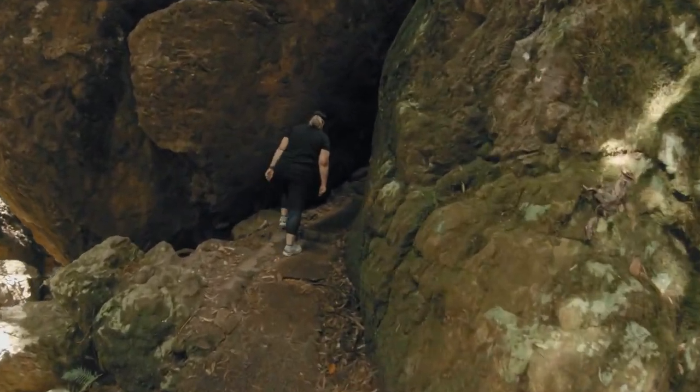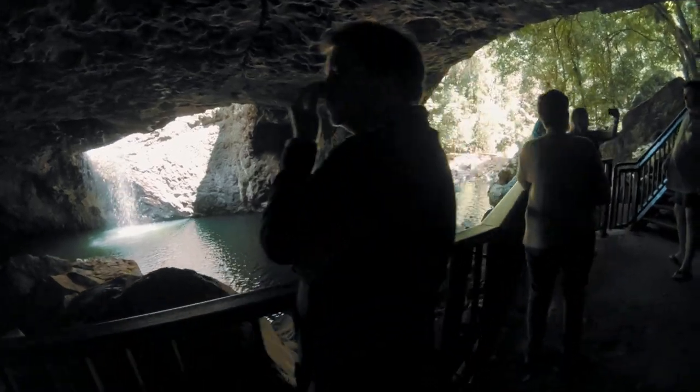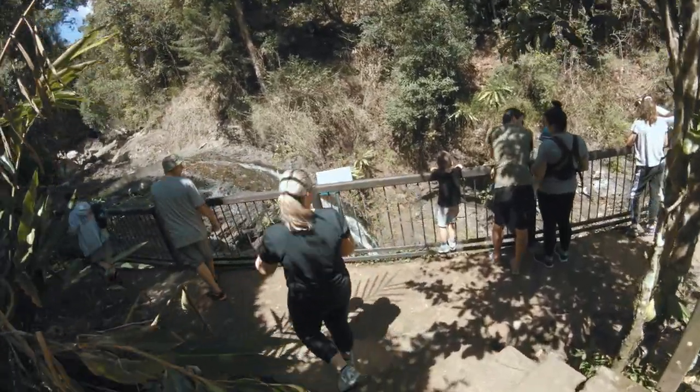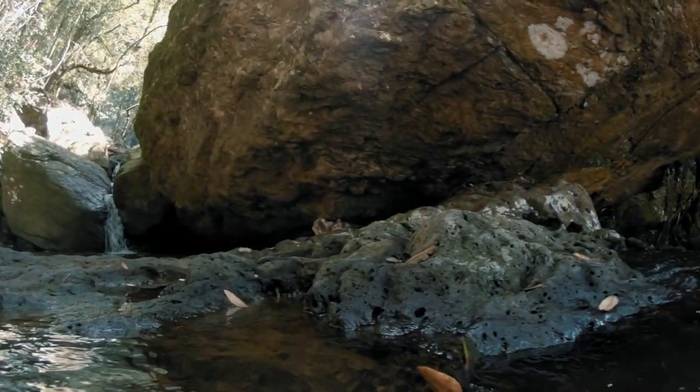so there's no excuse not to check these two walks out. The only drawback I had with Natural Bridge was the crowds. We didn't help ourselves by arriving at the walk at about 10 a.m. on a public holiday during the school holidays, but I felt with the walk being so busy, it kind of took away from this otherwise beautiful location.